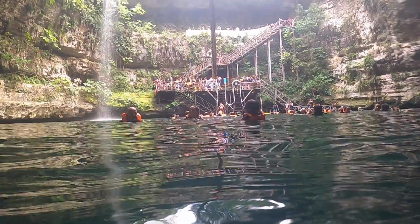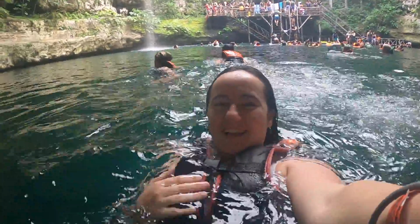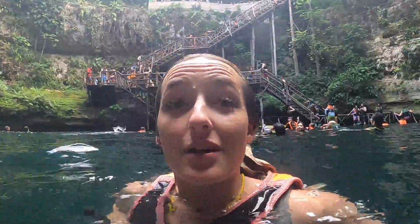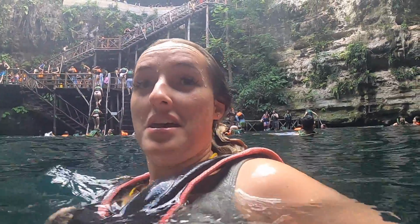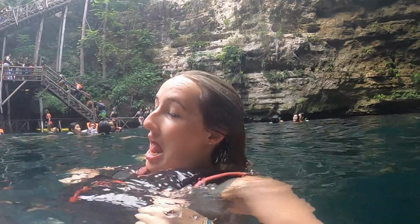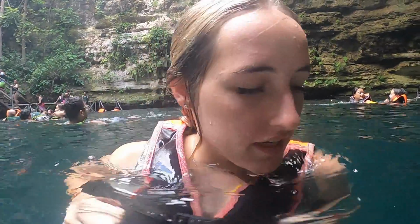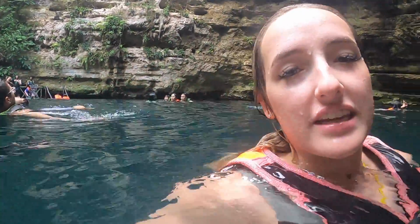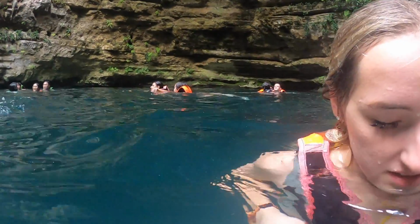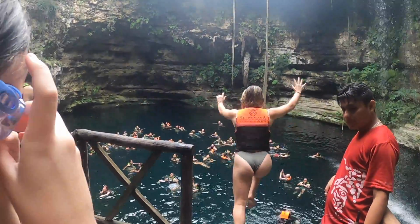There were definitely parts where I was a little freaked out, but overall it was super refreshing after being at Chichen Itza. For your information, this is something I never would have thought I would have done. This is like my number one fear, open water. So you can imagine my fear right now, but I'm slowly getting over it, even though I can't see a damn thing because it's 100 feet. And she's right, we eventually loosened up and had fun.